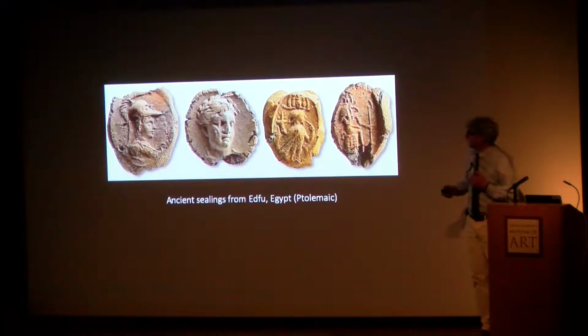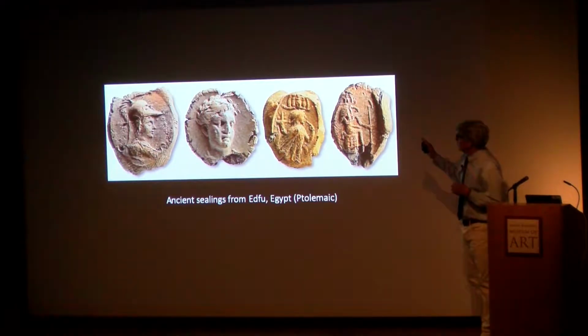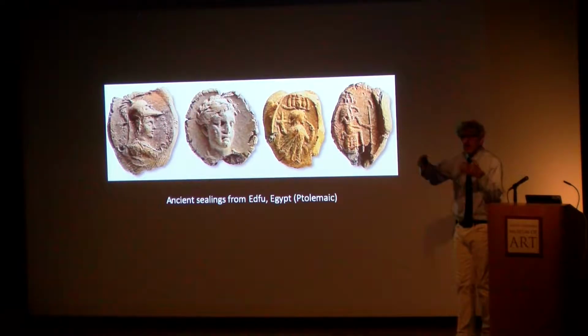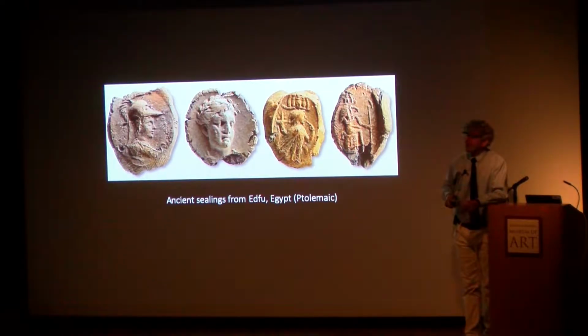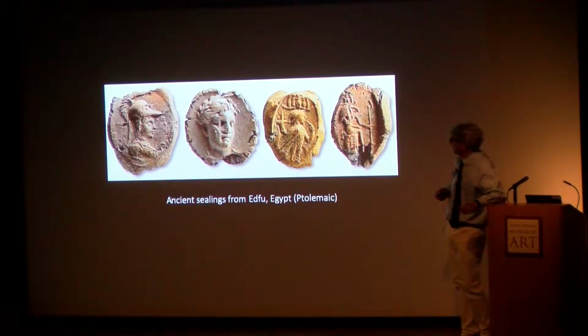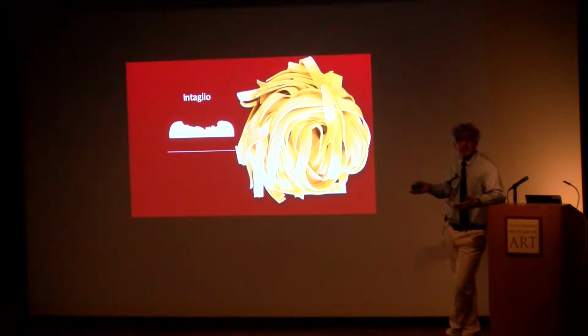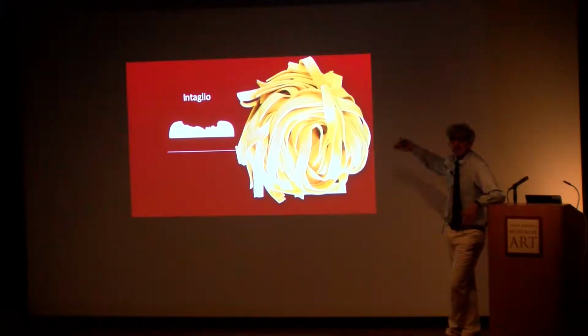Now, a little bit about technique. These gems, which you're not seeing, but you're seeing the reflections of, that leave impressions in relief, are carved into the gem. The images are concave, and we call these intaglios, using the Italian term. Tagliare is Italian for to cut, so I'm showing you tagliatelle to remind you.